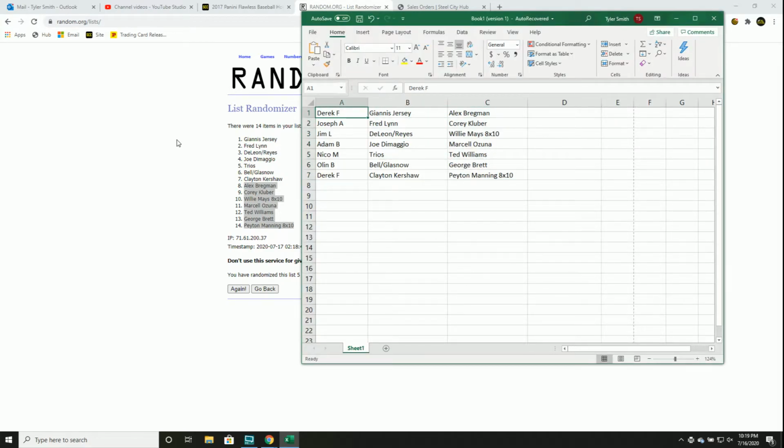14. Derek with the Giannis jersey and Alex Bregman. Joseph with the Fred Lynn and Corey Kluber. Jim, De Leon Reyes and the Willie Mays. Adam with Joe DiMaggio and Marcell Ozuna. Nico with the Trios and Ted Williams. Olin with Bell Glasnow and George Brett. Derek with Clayton Kershaw and the Peyton Manning Fanatics 8x10.